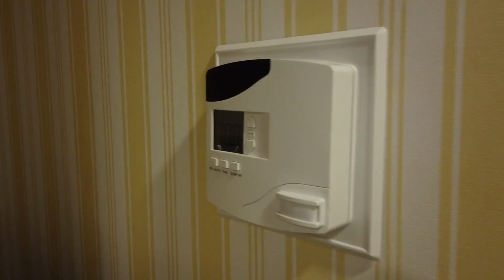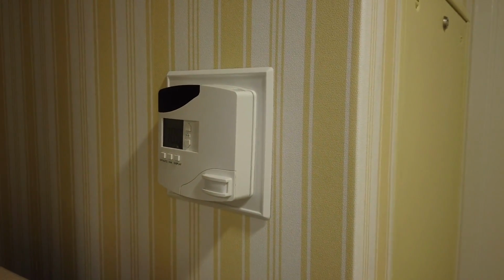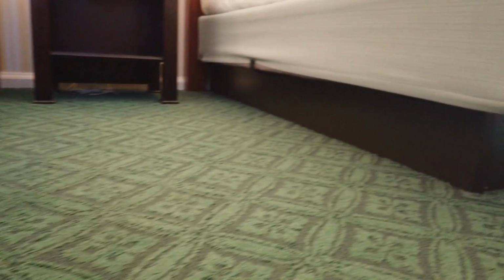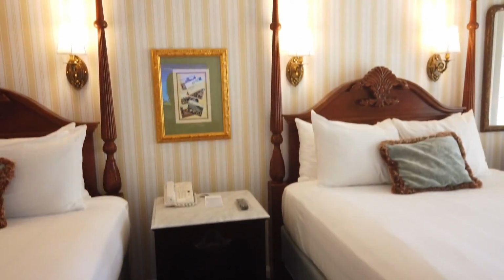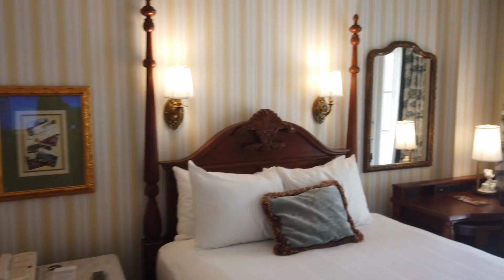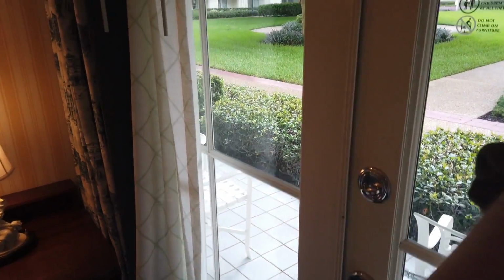You can also find the thermostat by the door. Mine was set to 68. I moved it to 70 because I was really cold. Under bed storage is non-existent here, so that's something to keep in mind. You've got that big closet, so you shouldn't have too much issue keeping your stuff out of the way, but just so you're aware, no underbed storage. Let's check out that outdoor space, shall we?